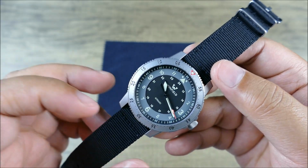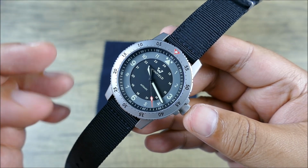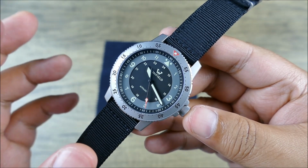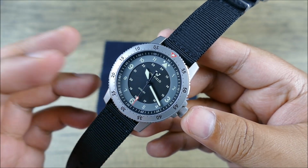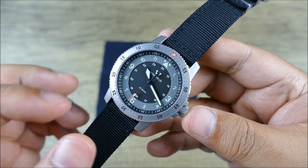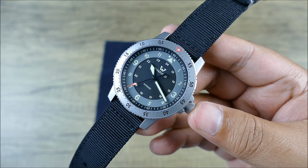It has this very serious kind of militaristic look to it, and you can see that it does combine a lot of different kind of styles here. It really hits for me that air, land, and sea vibe. You're getting a little bit of everything, and I like that it feels really balanced still and doesn't feel like it's cramming too much in there.